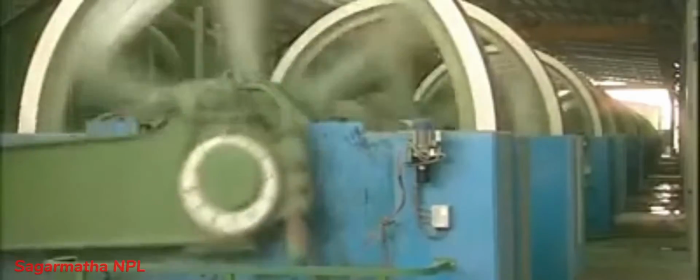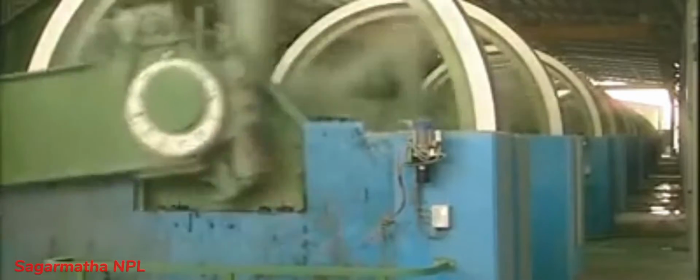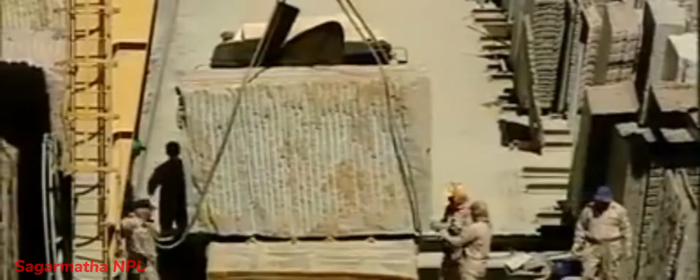It takes 7 continuous days to be accomplished, transforming the blocks into granite bars. SMG has a special factory containing 31 huge saws. They are called gang saws. One of the largest saws in the world, they make the cutting process much easier.